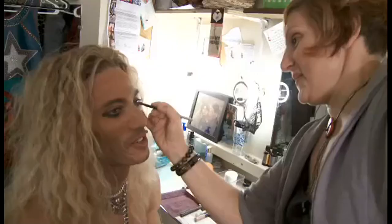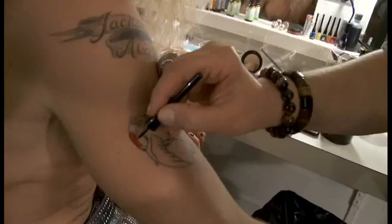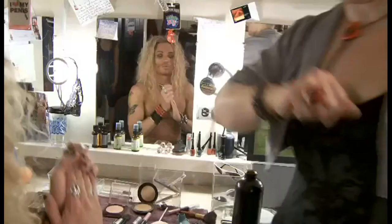I had to teach the guys how to do a smoky eye. We had to teach them how to apply their own fake tattoos and maintain them. The result is often a great collaboration, great memories, and oftentimes we have some good stories to tell. Woo! We're ready.